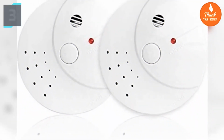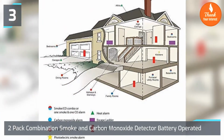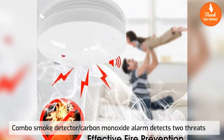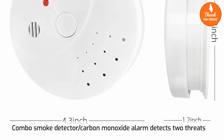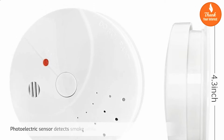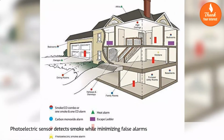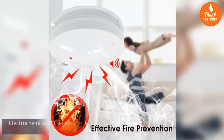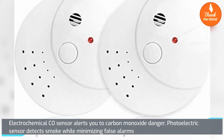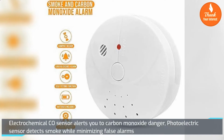Number 3. 2-pack combination smoke and carbon monoxide detector, battery operated. Combo smoke detector / carbon monoxide alarm detects 2 threats. Photoelectric sensor detects smoke while minimizing false alarms. Electrochemical CO sensor alerts you to carbon monoxide danger.